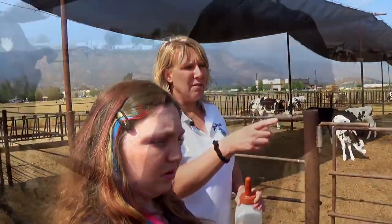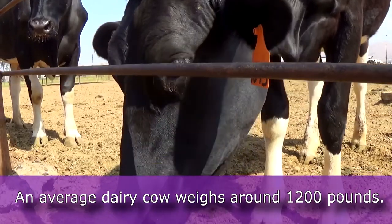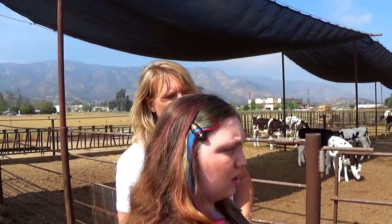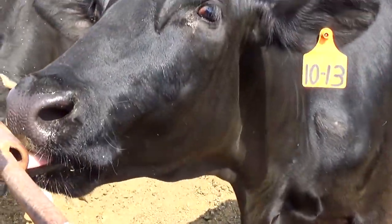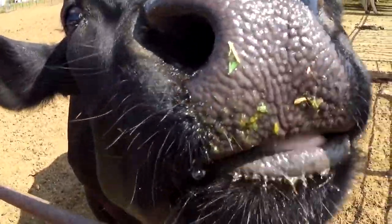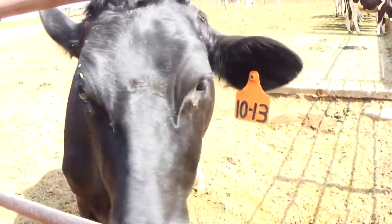Wow! This one is either pregnant with her first baby or hasn't gotten pregnant yet. She's 10, 13, so she's probably getting ready to... And this is the bull right here, and he's a little jealous because we're here messing with his girlfriends. Trying to lick the camera.